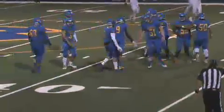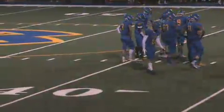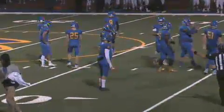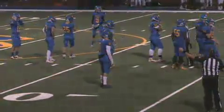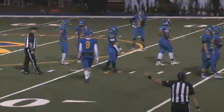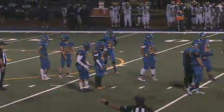Was that number 24, I believe, Riley Solis? No, I thought it was Josh Stackhouse, number 3. Yeah, it might have been number 3. I might have been looking at the wrong number there. I think it was Josh Stackhouse, the running back, number 3. Anyways, Stackhouse, nice return there across the 30.